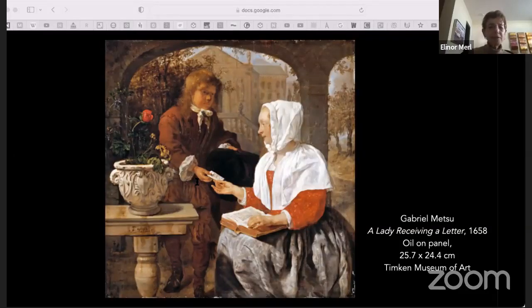The suggestion of an elegant garden setting is introduced by the arches of an open arcade at the back and a glimpse of a grand Palladian villa in the distance. Even, soft daylight suffuses the scene and brings out the strong colors of the subtly harmonized palette.